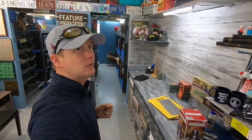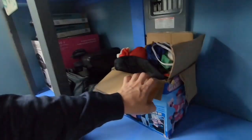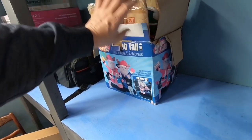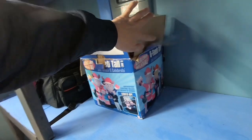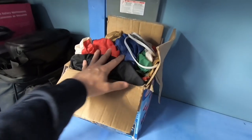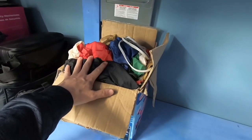All right, the next thing we have here is an item that I wasn't planning on listing per se, but we've gotten so low in this death pile. I mean, we are scraping the bottom of the barrel finding stuff to list. So here's an airblown that I had my oldest boy go out and test. It's not in the greatest shape in the world, and as a matter of fact, when we tested it, it does hold up, but it doesn't have a whole lot of pressure.